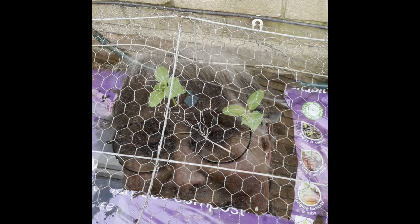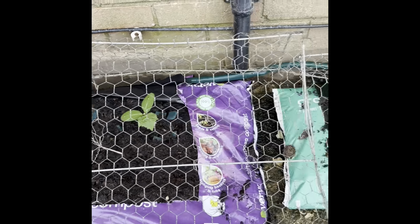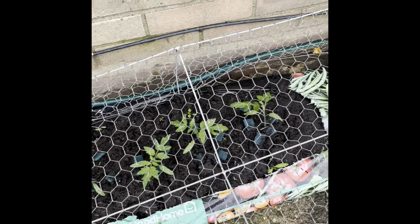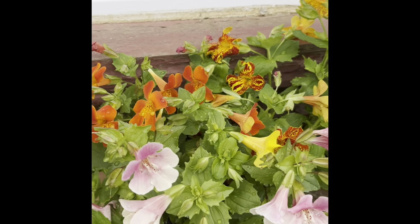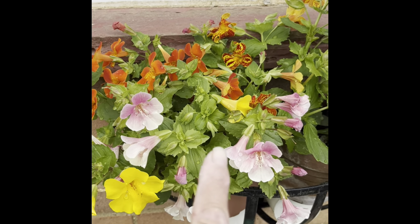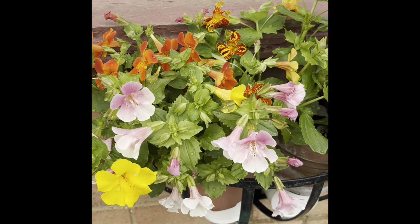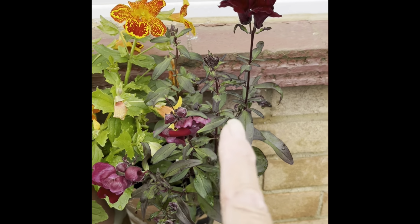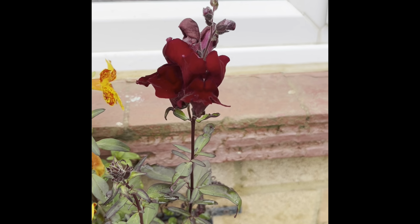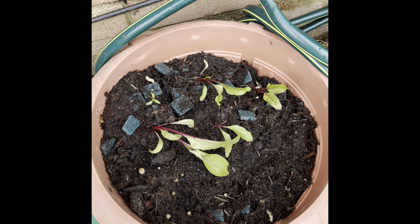So let me show you some of the things that are growing well now. So these are the cucumbers I've grown from seed. There's tomatoes. This one I bought, it came in a tray from Morrison's, but look at them now. And this is what I grew from seed. There's beetroot I grew from seed.